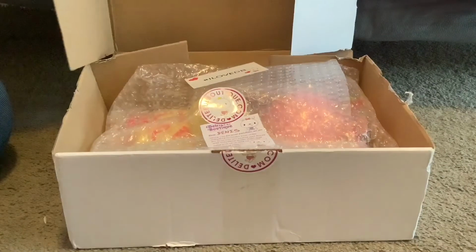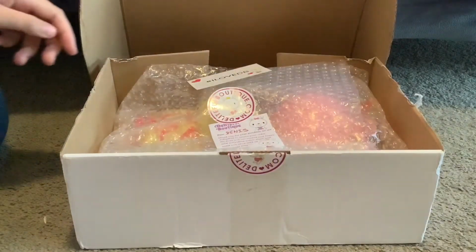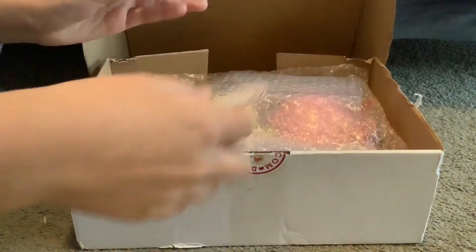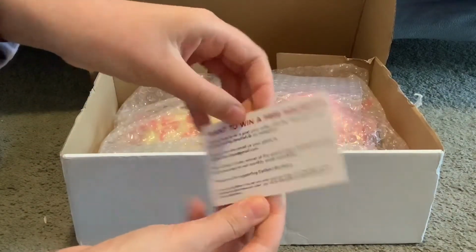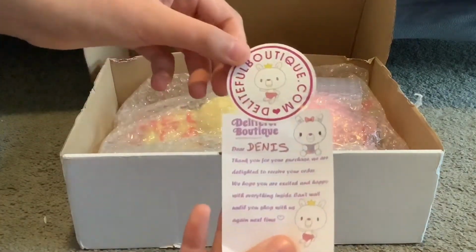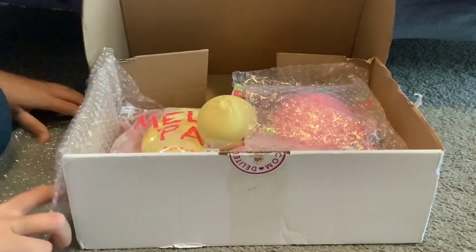So here's the first look. What I see is these two things. This is the Delightful Boutique business card, and the Delightful Boutique logo, and there's a little note. So let's take off the bubble wrap.